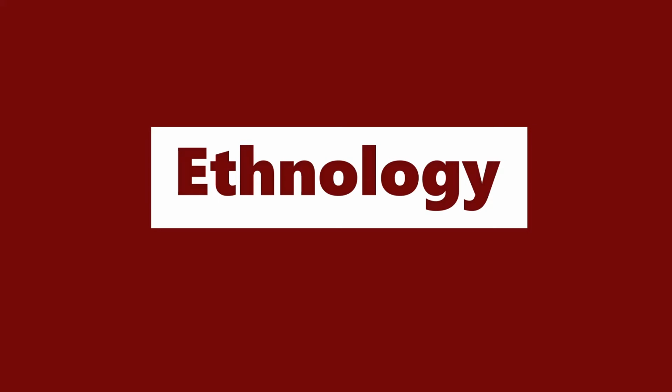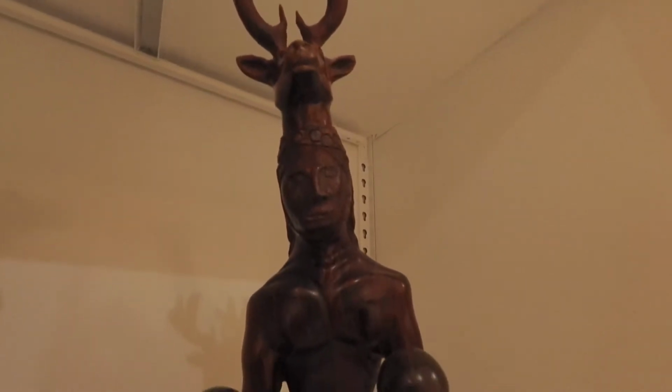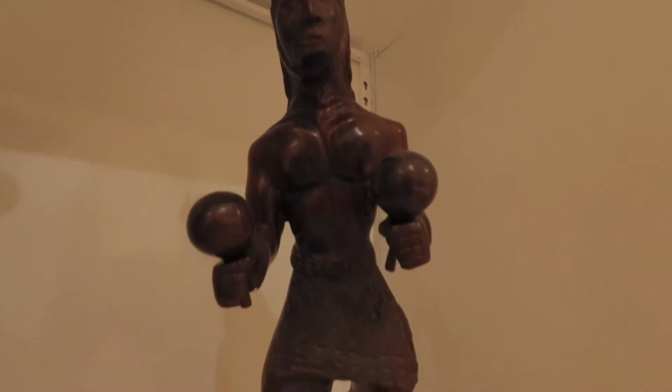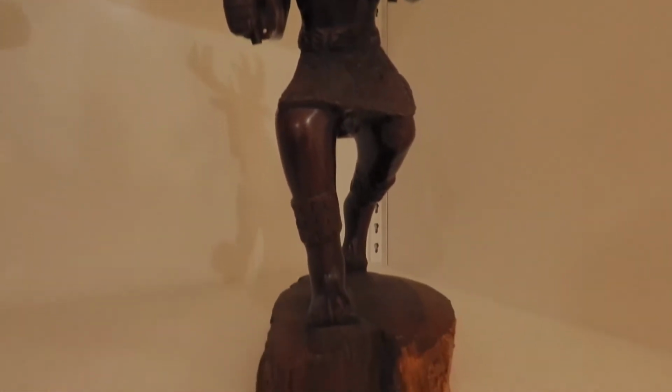Next, we're going to take a look at our ethnology collections, which are essentially cultural materials from around the world that are fairly modern in age. They're at most 100–150 years old. This is a wood carving depicting a deer dancer tradition from the Sonora state of Mexico.